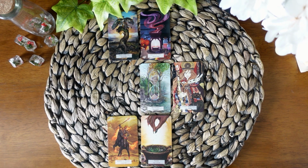Now, if I'm feeling like I really want to have a play, I will grab one of those little Lo Scarabeo decks to incorporate into this, which is just kind of fun. It's not the best match in the world. I don't have it at hand. The Santa Muerta mini is fun to do this with. I don't always pull in additional mini decks, but sometimes I just like to play with my mini decks and create these massively huge readings.